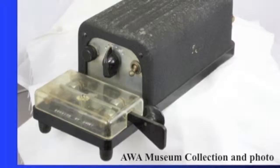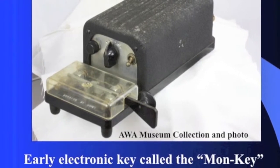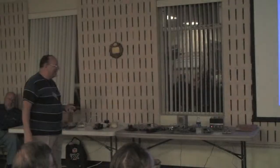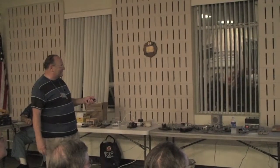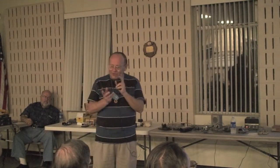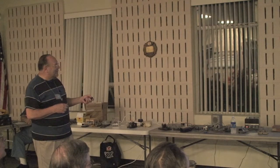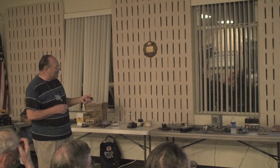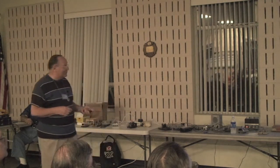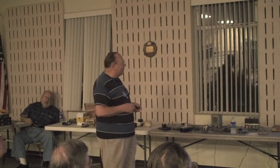A lot of people jumped on the bandwagon. Here's a key called the Monty, not sure how to pronounce that. This one is in the museum, filled with vacuum tubes, really troublesome controls. In order to keep what's called the dot to dash ratio correct, you had to change a lot of electronics when you change the speed. So you clicked speeds here, and you turned this knob. It was troublesome, but nonetheless, it sold pretty well. One of the first early commercially built electronic keyers.